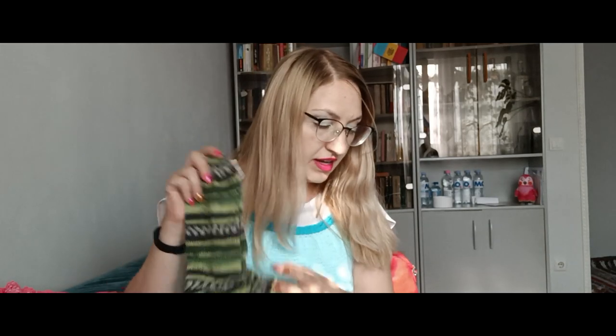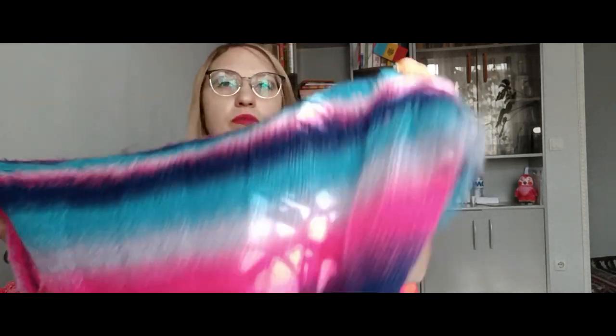So this is Alize Superwash, 75% wool and 25% nylon. I finished the yarn, and I'm loving this kind of self-striping yarn. Second, I started knitting more autumny, wintery things, and I finished a shawl for my colleague Ina.